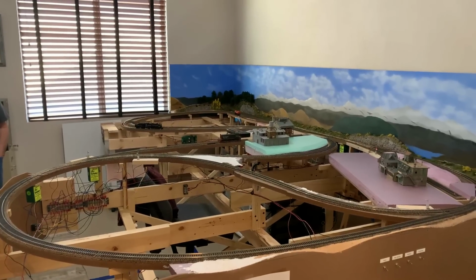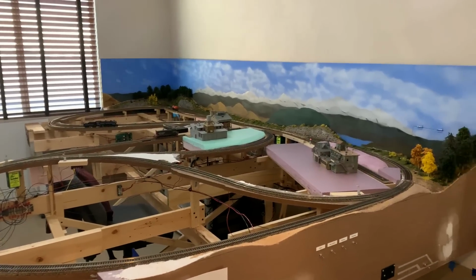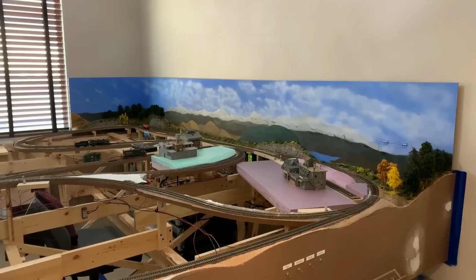This is the HO Railroad of Joe Adair. We saw this like 2 years ago. Right. But let's catch up with him and see what he's been doing.